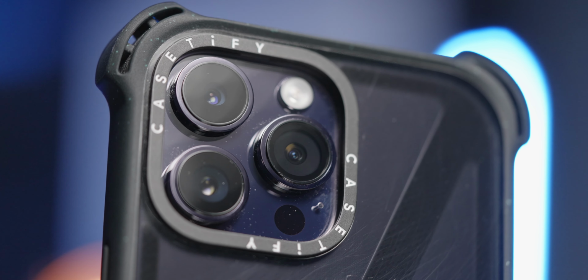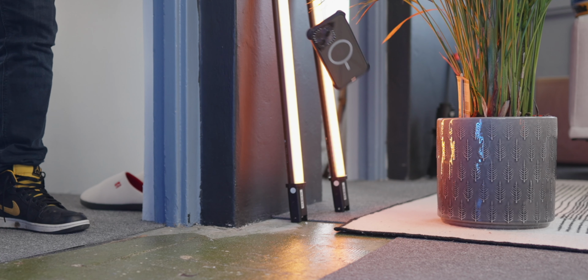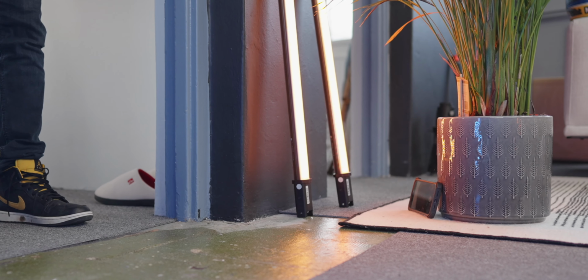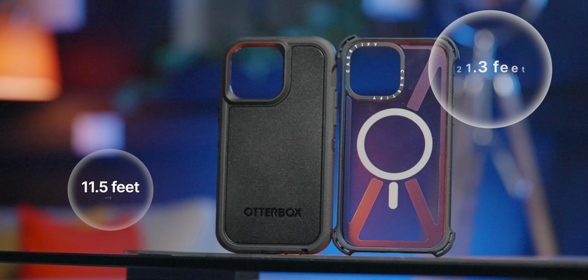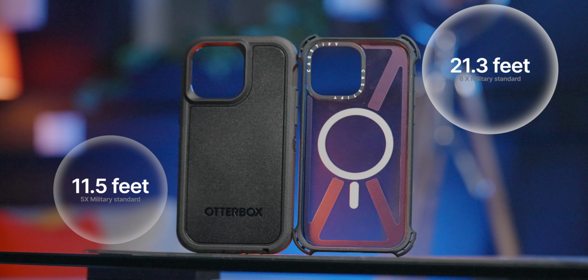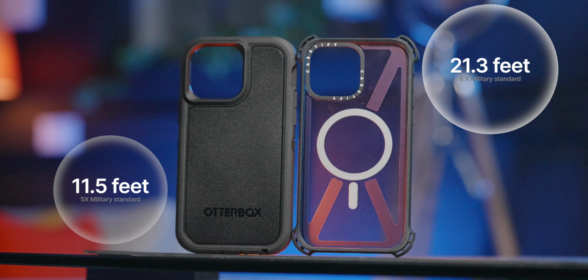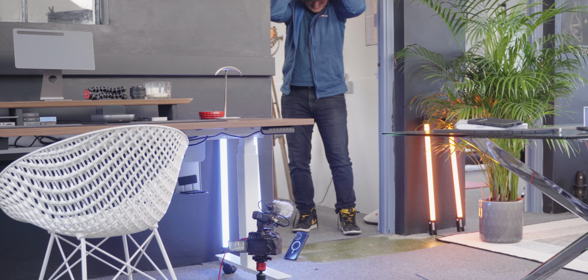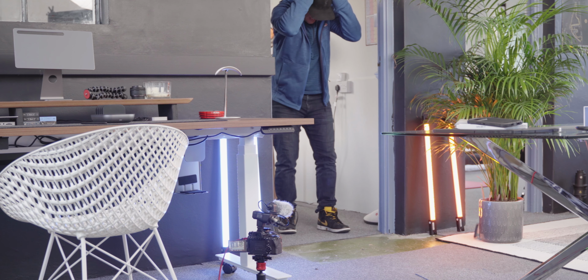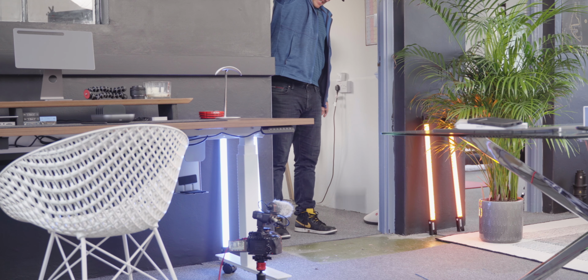When it comes to drop protection, CASETiFY provides 6 times the military standard versus 5 times on the OTTERBOX. Alright Alex, what the hell does that mean? In practice, it means 21.3 feet drop protection on the CASETiFY versus 11.5 feet on the OTTERBOX. So quite a big difference in terms of the height that you can drop this phone from. It's not going to make a big difference if you just drop from waist height. An example might be dropping this at a construction site, or from a truck. There's a potential there for the phone to be dropped from a higher distance.